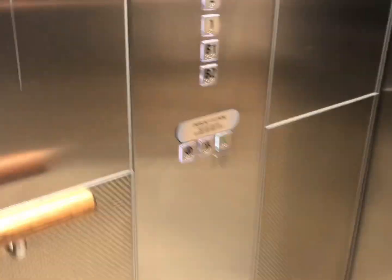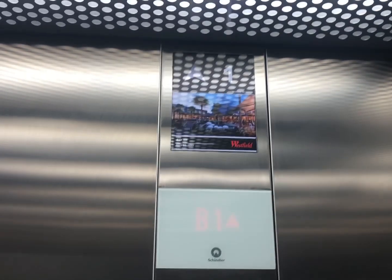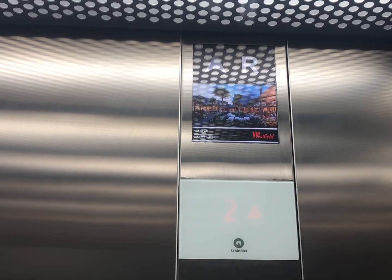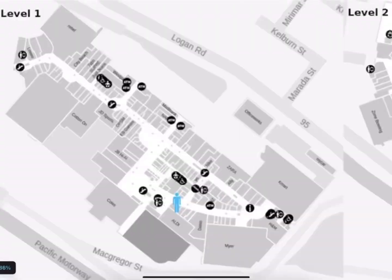Here we are, here's the green car park. Let's go back to R. Here we go. Seems that the bottom indicator is a bit slow and the top indicator is a working charm as well, but it's very slow. And now to the next lift, which is in H&M, and it is a very nice Kone Monospace.